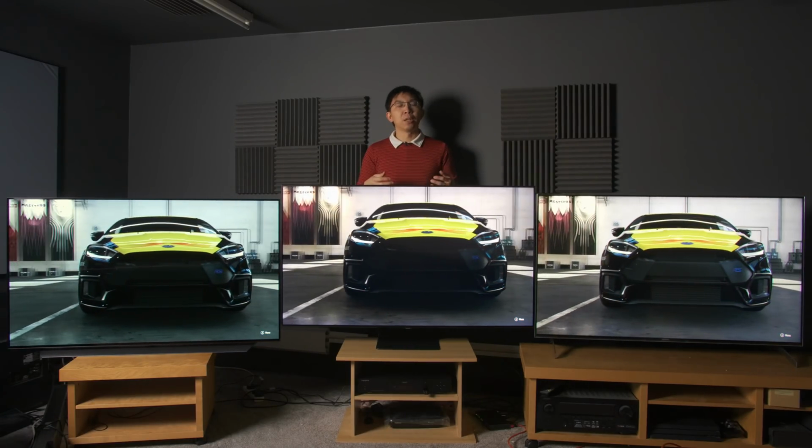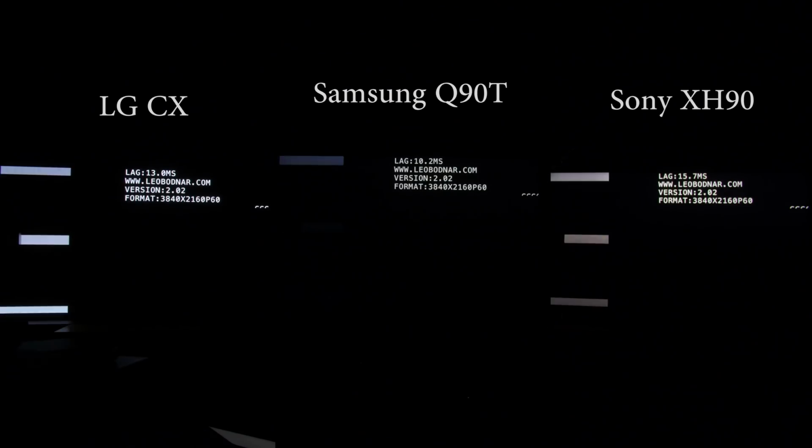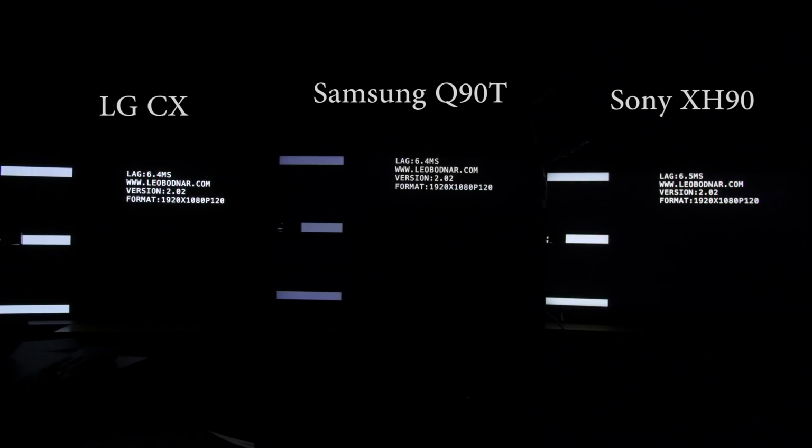Right, many of the core findings in my best TV for PS5 video will still apply for the Xbox Series X, so let's do a quick recap. In game mode with a 60Hz video signal, the Samsung Q90T had the lowest input lag, followed by the LG CX, then the Sony XH90. At 120Hz, all 3 TVs were neck and neck, with a latency of around 6.5 milliseconds, which is super responsive.